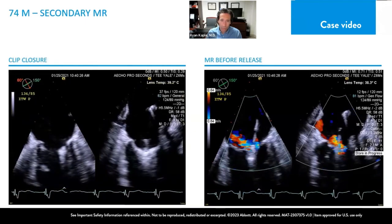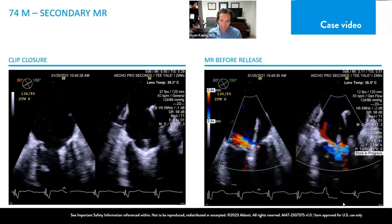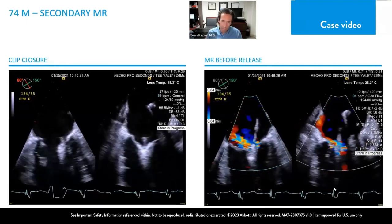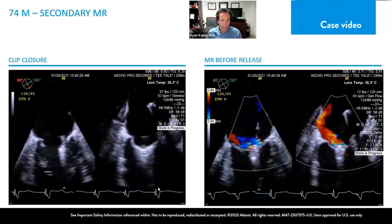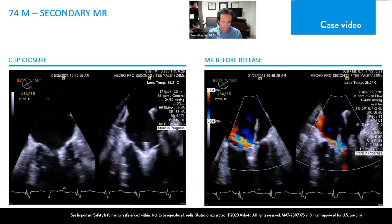And so going forward, sorry, the color image plays very rapidly for some reason, but we had an eccentric jet that seemed like it was in the mild to moderate range, maybe in the moderate range, but it was challenging to get into place, and we felt like it was a reasonable result.